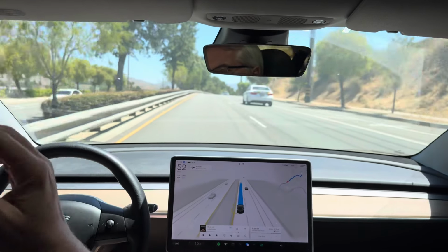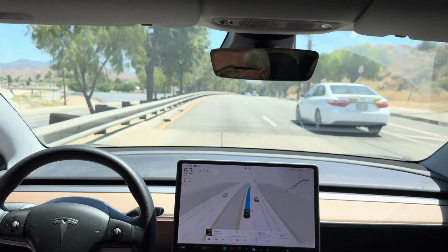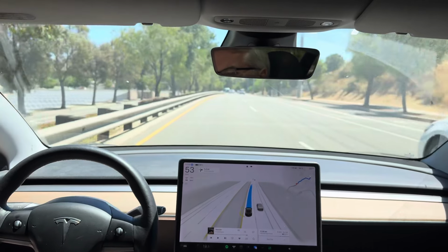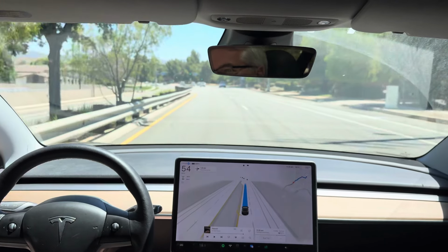So it's finally speeding up after the guy behind me got frustrated and went into the right lane. Now it's doing the speed I'd like to see after that guy tried to pass me on the right.